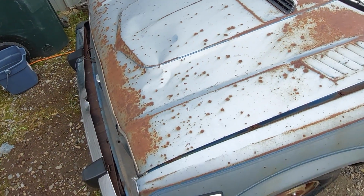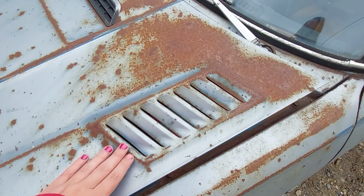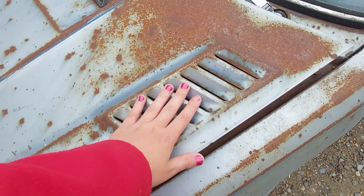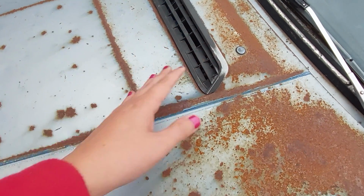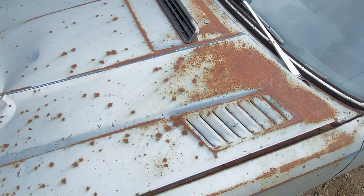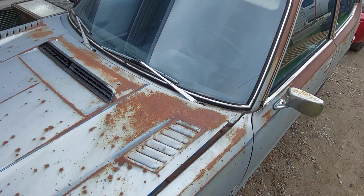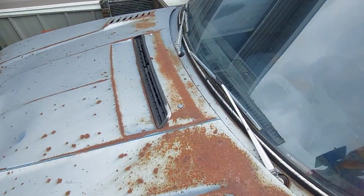We'll see. But anyways, ignoring the damage here, it's got these cool gills in it, which again, 1978 only for these gills, and this scoop, which is actually functional, and I think that's for the cold, like the fresh air vent inside if it has one. Because it doesn't actually go to the air cleaner. If you take a look where that ends up, right?